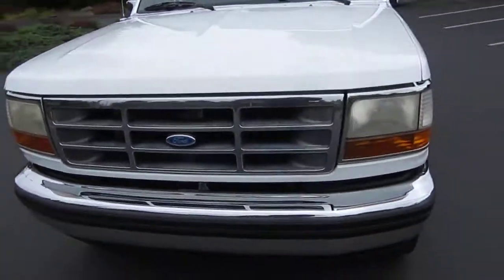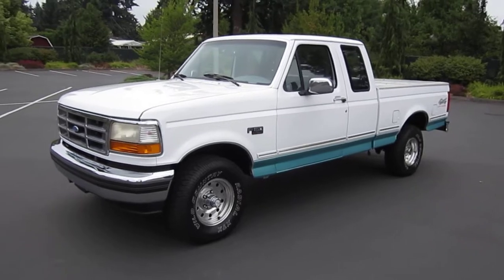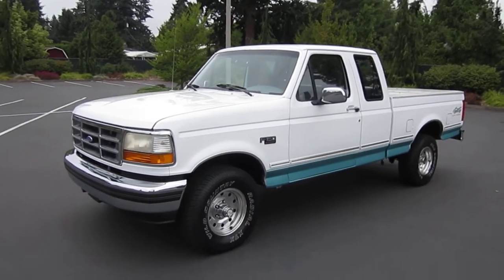So this is gonna be our 95 Ford F-150 with the only one owner, 100,000 original miles, and the 351 V8. So good luck, everybody. No reserve.